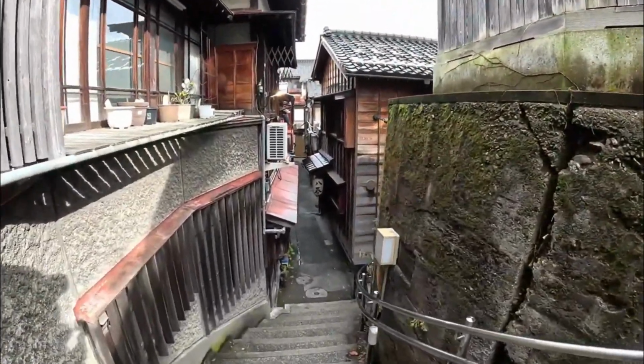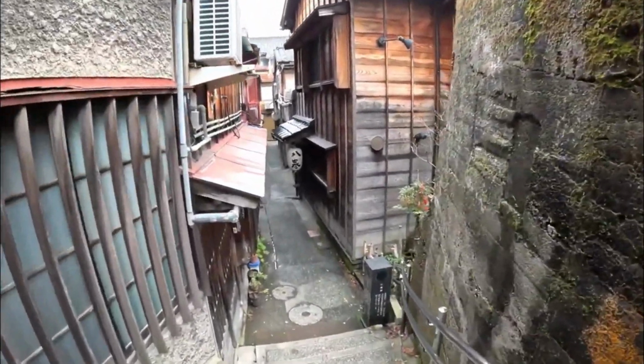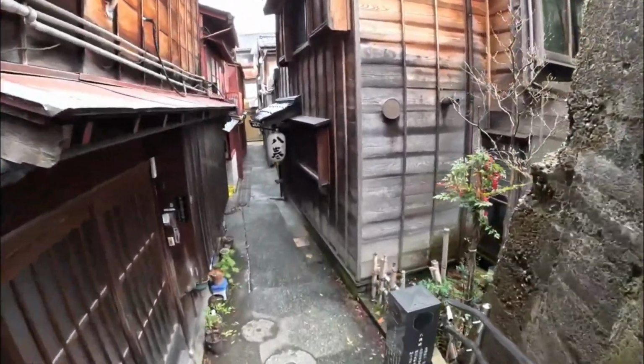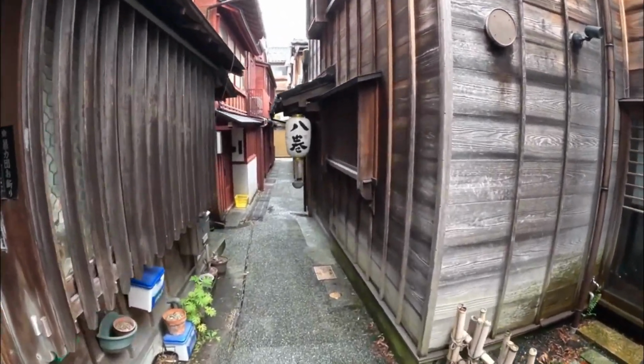This staircase is called Bright Slope and has a very nice retro feel. It's time to head to our next destination, Kenrokuen Garden and Kanazawa Castle Park.